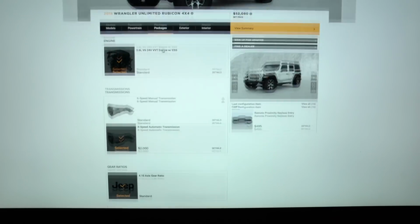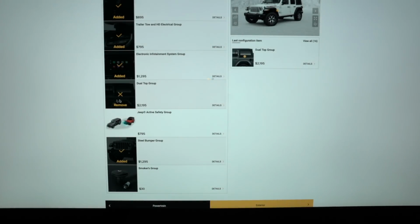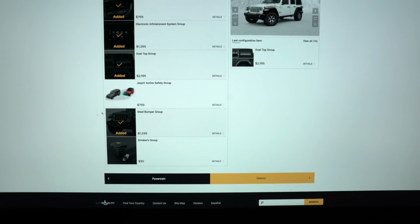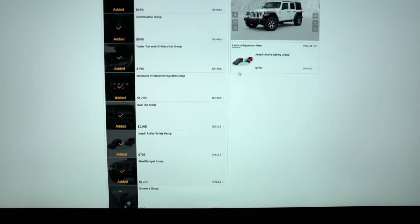So let's go back here. Let's go back to packages. Let's add the dual top group, which is $2,200. Let's add the Jeep active safety group. Smokers is only $30. We're not going to add that. That's not a big deal.